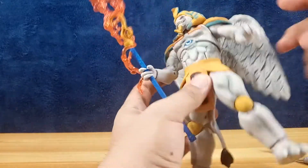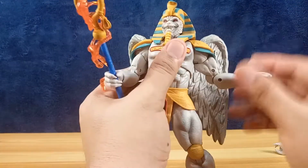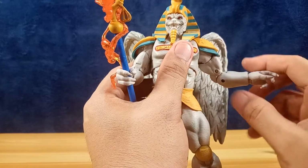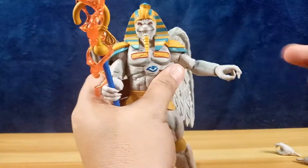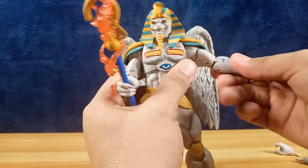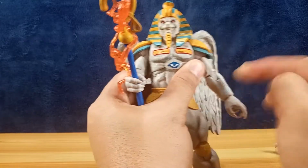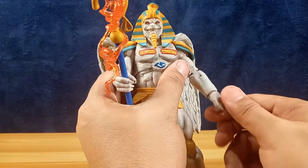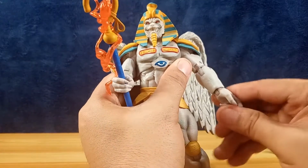He does not have a butterfly joint. No, he has a butterfly joint, a slight butterfly joint for inward and outward movement. Very nice, though limited by that shoulder armor. Articulation on his side allows him to raise his arms sideways like so. He has a bicep swivel, double jointed elbows, a rotation at the wrist, also inward outward movement for his hands.